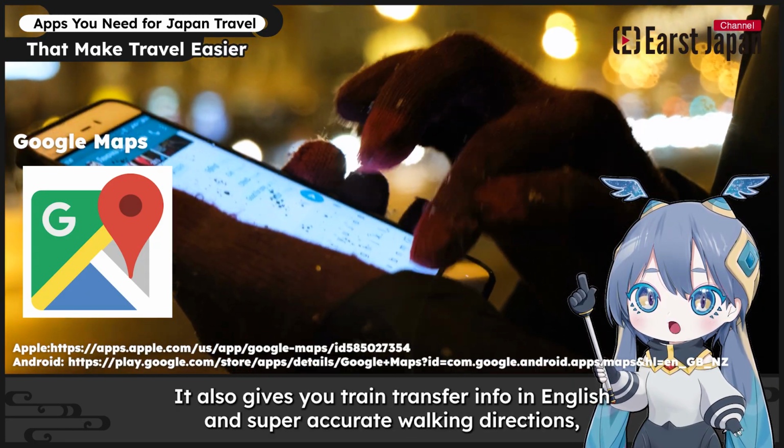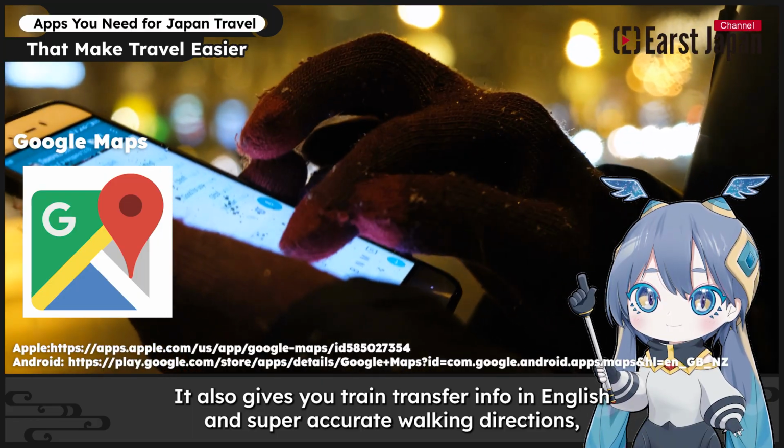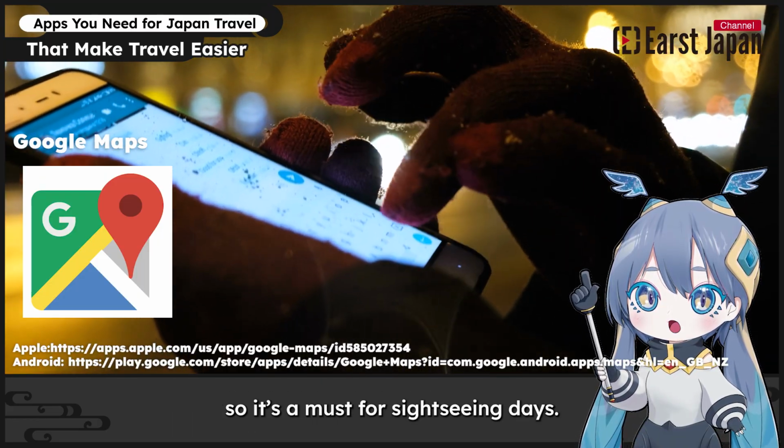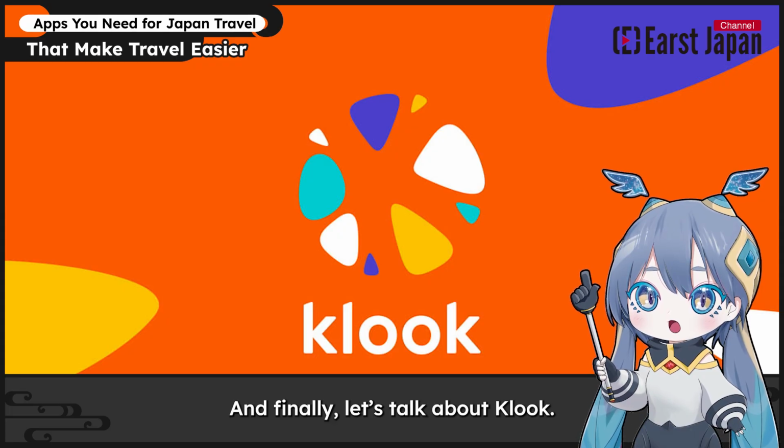It also gives you train transfer info in English and super accurate walking directions, so it's a must for sightseeing days.